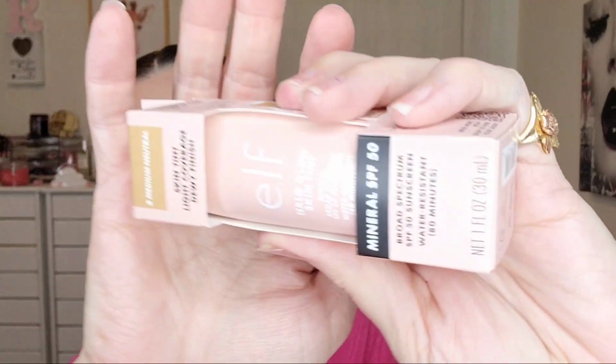And then last up, I'm kind of kicking myself because I already filmed and have makeup on, but this is a newer release for e.l.f. And I've not seen any reviews yet because I was actually going to pick this up. But it's the new e.l.f. Halo Glow Skin Tint. Mineral Broad Spectrum SPF of 30, and then it is a skin tint, light coverage, dewy finish in the shade 8 Medium Natural.